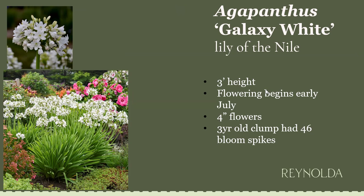But this one, Galaxy White, did really well for us in the pink and white garden last year. So again, we're adding more into that garden, but these will start in July. It's kind of fun. I would almost try to save some of the spent flower heads. You could spray paint them and do some fun things with kind of dried arrangements with it. But they are tough perennials.